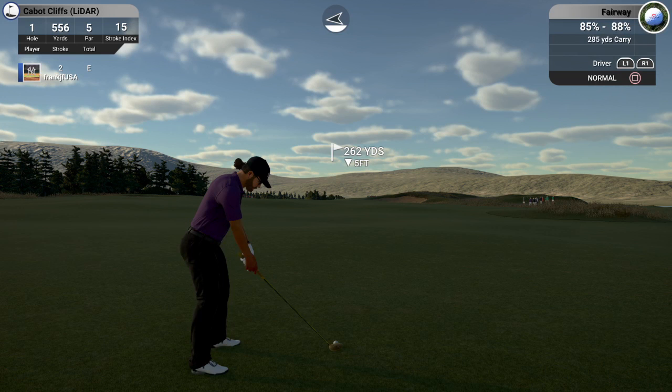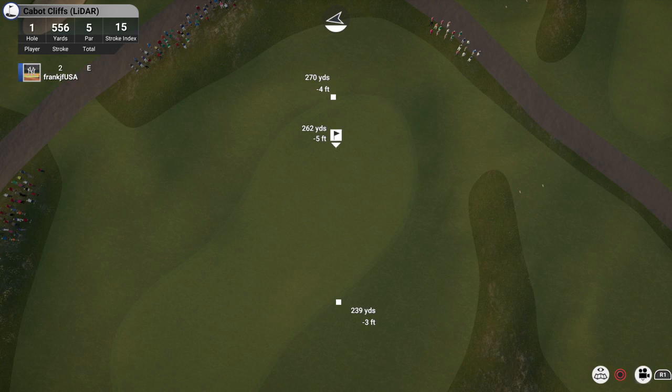I'm not sure what we want to do here. Obviously, this is going to roll out about 10 yards too long, and we don't want that. So what we're going to do, we're going to back off here to Mr. Green Jeans, I think.